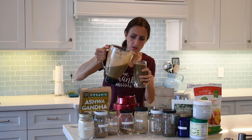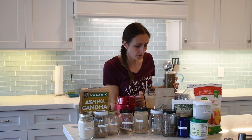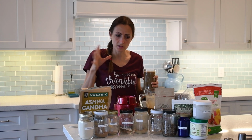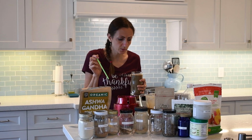So you can see I've done about half. Maybe this is going to be about 1.5 more cups. Sometimes what I do, I'll put it in the fridge and I'll drink a little bit for breakfast, and then maybe for lunch or snack or something, I'll finish it up. Because sometimes it's a little bitter depending on if I put a ton of herbs in there.